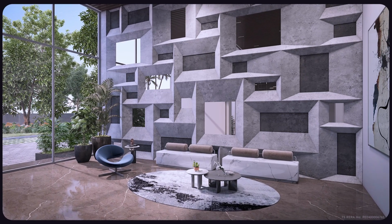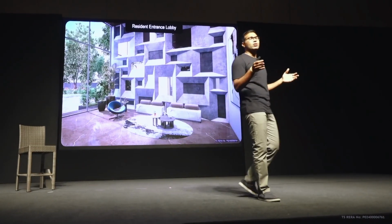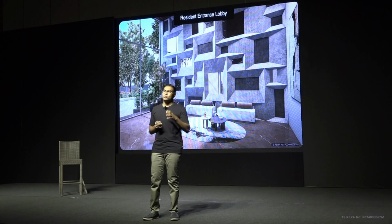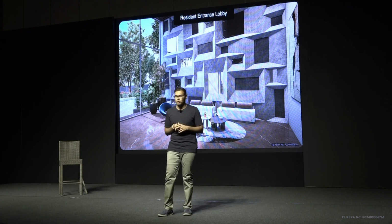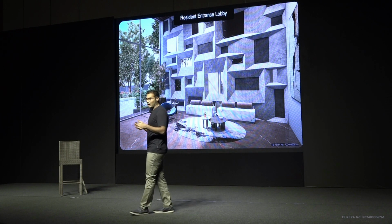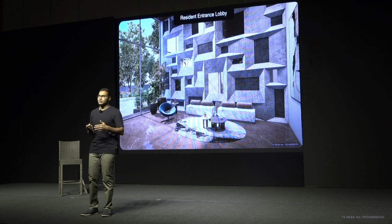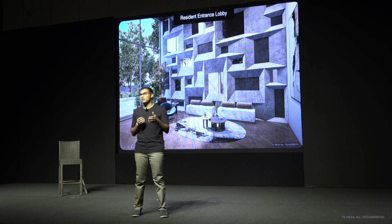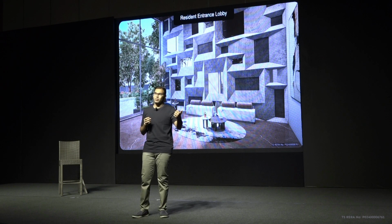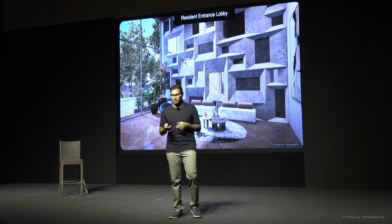So this is one of the resident lobbies. There are almost two resident lobbies per tower, and there are two towers, so there are four resident lobbies on the ground floor. All of them are double light, again with plush materials like marbles and plush furniture, just so that residents can have a superior experience when they're interacting with the podium-related amenities and all. So this was one major aspect.